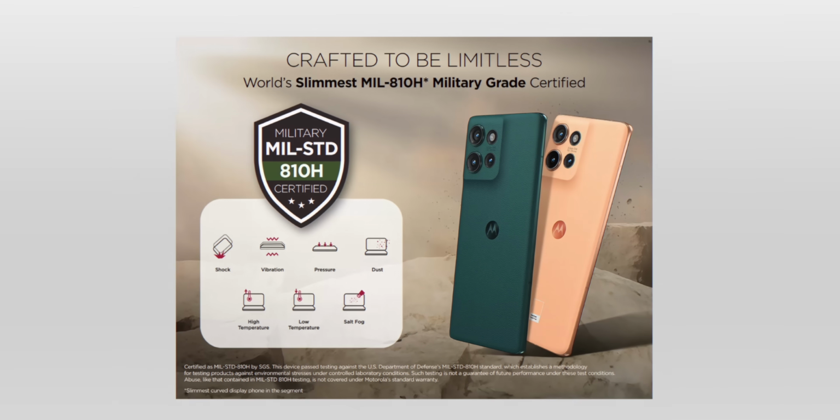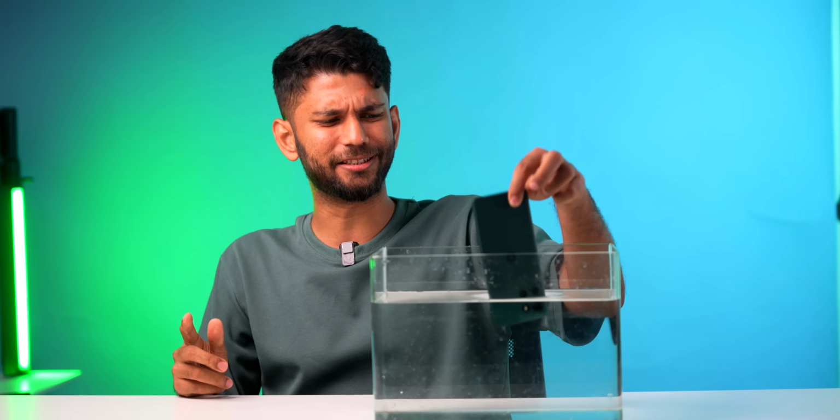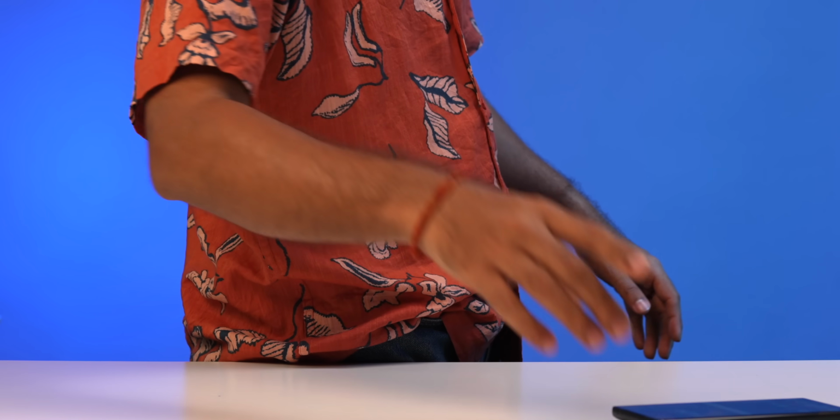And another addition this time around is Motorola is calling this the slimmest phone to have military grade certification. Now we know IP68 means you can put the phone in water, but what's military grade certification? So basically you test the phone for extreme cold and hot situations, even vibrations and shocks. There's also Corning Gorilla Glass 5. So for a very normal user, in case you have these kinds of faults, it will survive. And there's a bunch of tests, so by US military standards, it gets this certification.